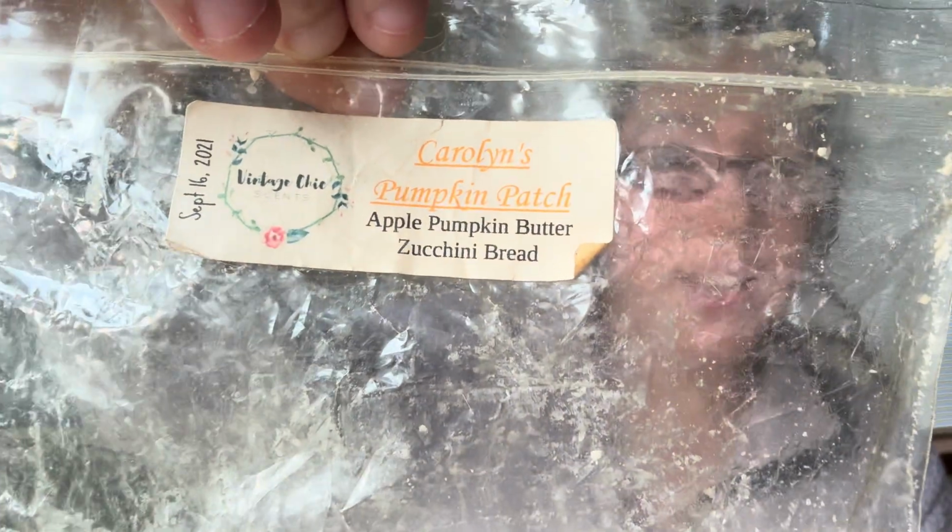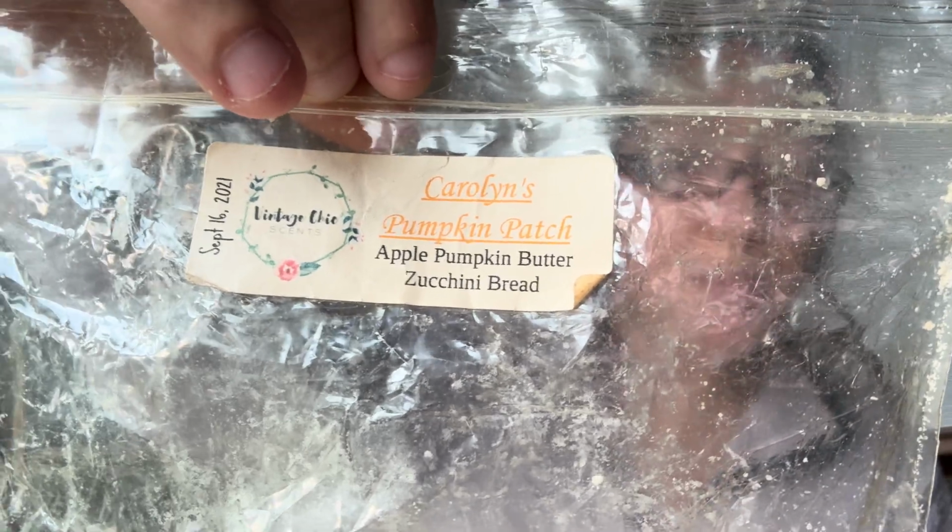We're now gonna go to the retired scent section, which will be Vintage Chic and then Salt Mountain, and then we'll do a little Bodycare. Vintage Chic, we did Carolyn's Pumpkin Patch, which was apple, pumpkin butter, zucchini bread. This was just a classic. Performed in my open concept great.